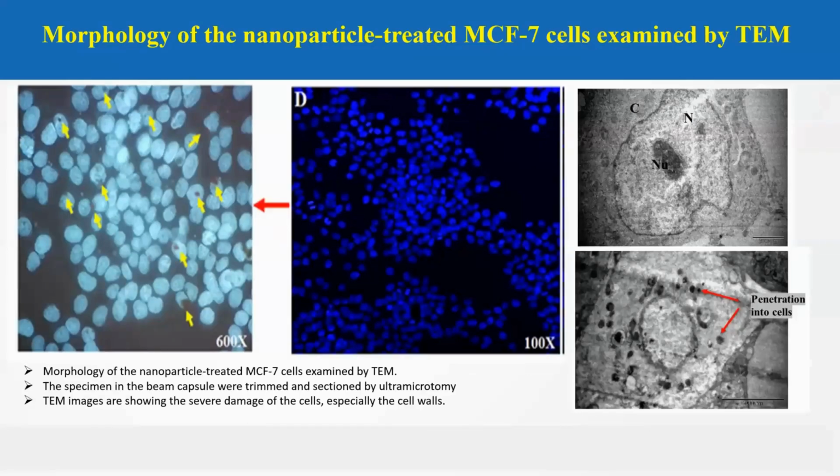And in this case, you can also analyze how our nanoparticle is able to penetrate the cancer cell by using TEM, for example, sections by ultramicrotomy. We can see that our nanoparticles are really target specific and can reach inside the tumor cell, by comparing the normal TEM image and the drug loaded one. So we can see that our particle is able to penetrate the cancer cell very effectively and damage the membranes.